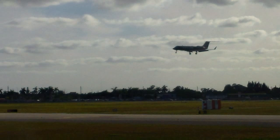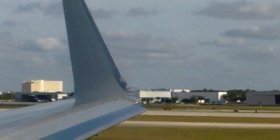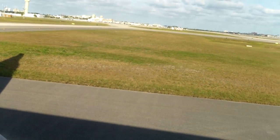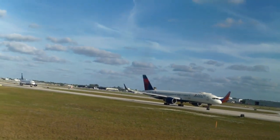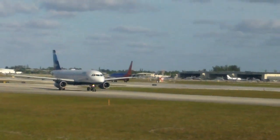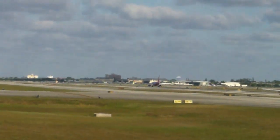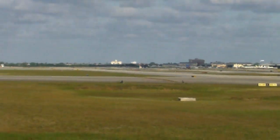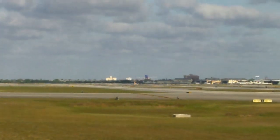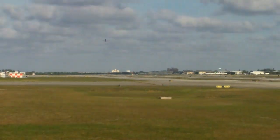Check this out. Plane's about to come in. There's a passenger plane after that Southwest one. Southwest is up. All right, we're next for takeoff.